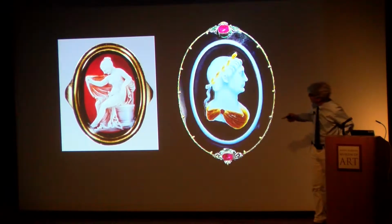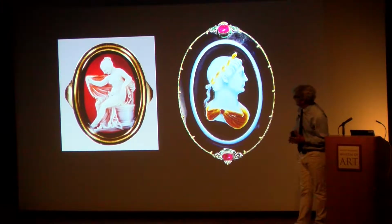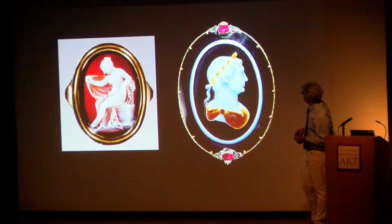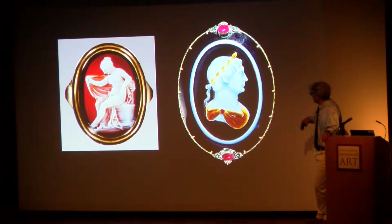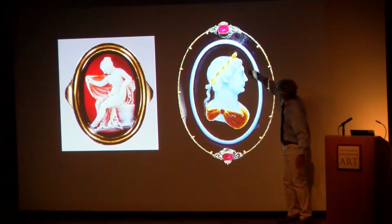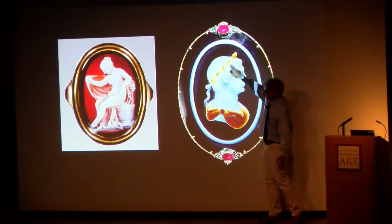The gem on the left from about the same period shows a hermaphrodite, a combination of male and female. But again, the carver has carved over here almost all the way through the white layer to the red background to give a sense of the transparency of the drapery. Whereas this gem on the right from the Cabinet de Médailles in Paris, showing the Emperor Trajan, is a 3-banded stone where the carver has utilized all 3 layers: black for the background, white for the main figure and this ring, and then the dark above for the emperor's cloak and his wreath.